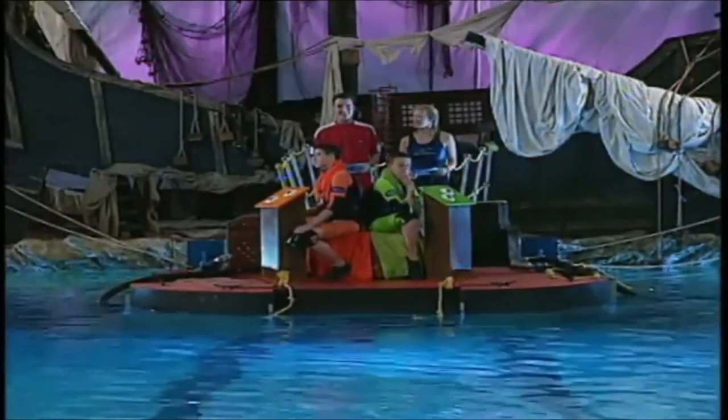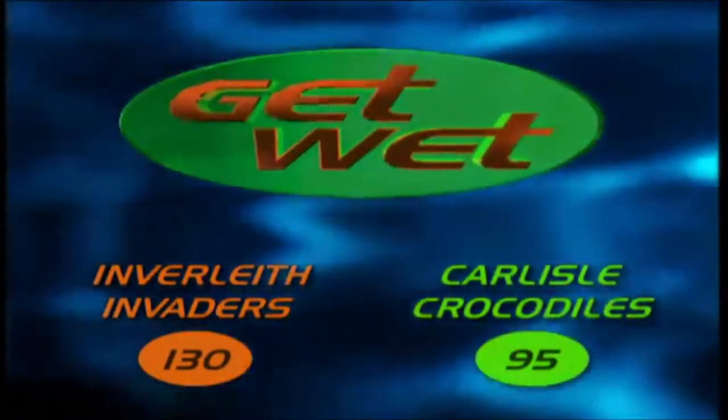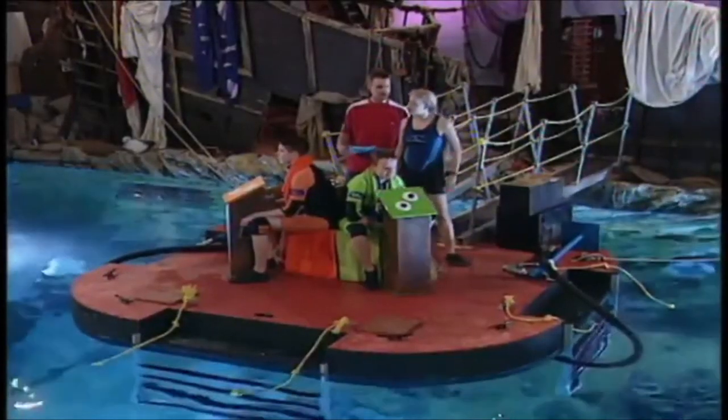Well, they couldn't agree on much, and some of those questions were really difficult. Still, a bit of guesswork was involved. Let's see how the scores look. Well, Sim, here's how it is. The Crocodiles have 95 points, but still in the lead, the Invaders with 130! So, it is a big lead, but we've seen it beaten before, haven't we? Yes, we have, and there's still one last game to play.